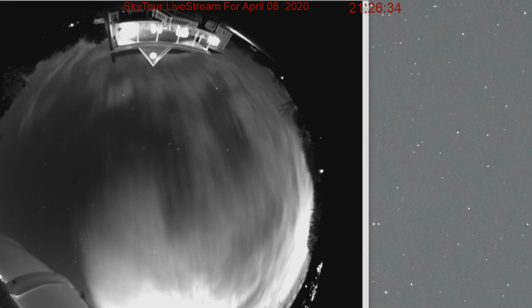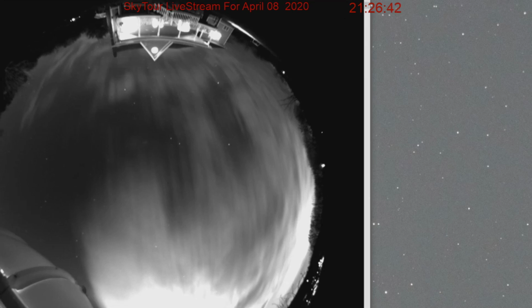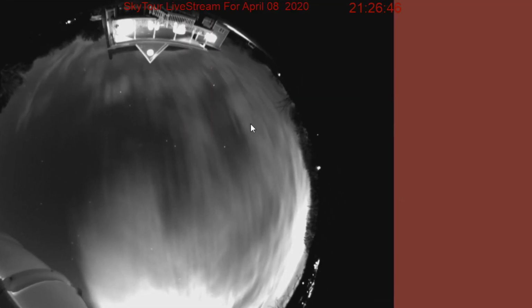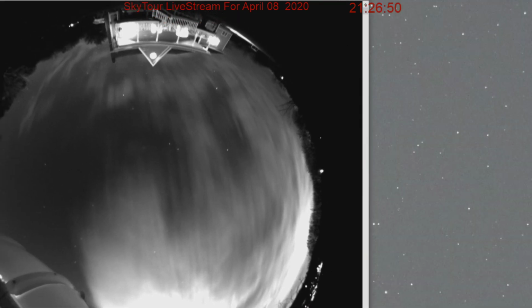Oh, hey, Karen Belmont's here. This sky camera here, this one that shows us the all sky, we are going to be using this out in Arizona. It's actually meant for use at the new observatory, SkyTour LiveStream West.